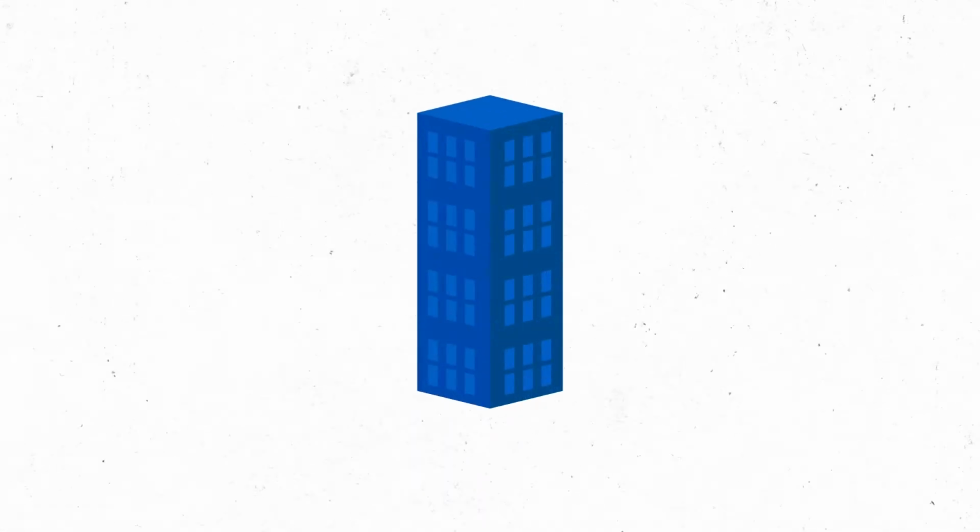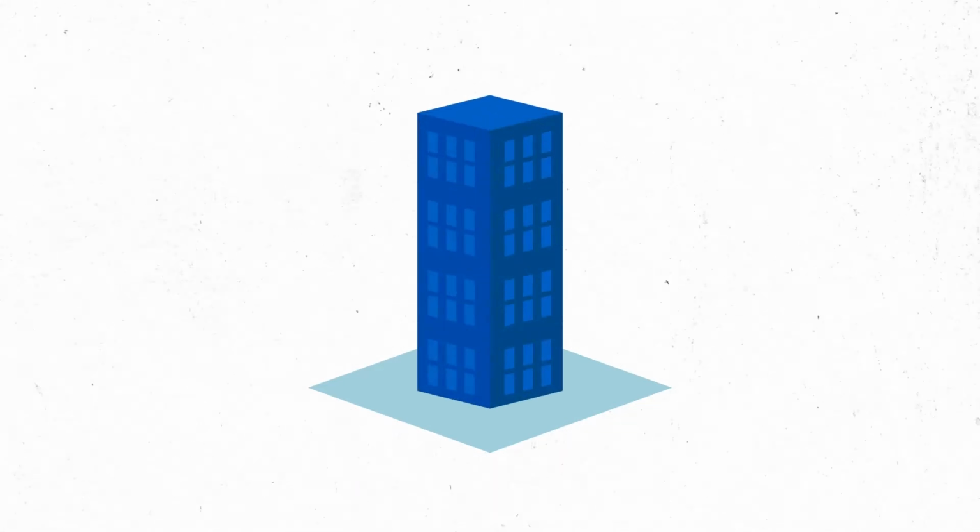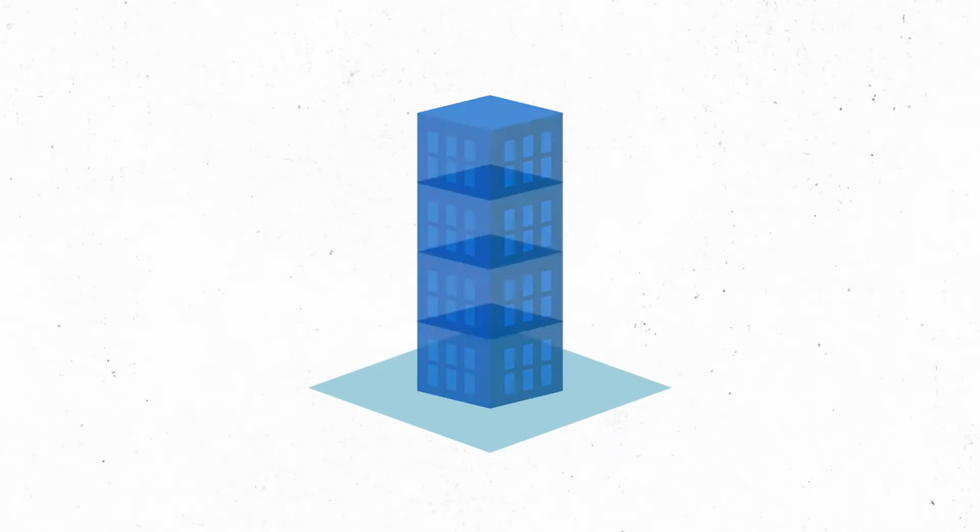Let's start by thinking of your podcast as a building. And each episode of your podcast is a new floor. Now, before we can start building, we need to figure out where we're going to build. We need to find a piece of land that works for us, one that's enough space and fits within our budget. In this metaphor, the land is a podcast hosting platform.